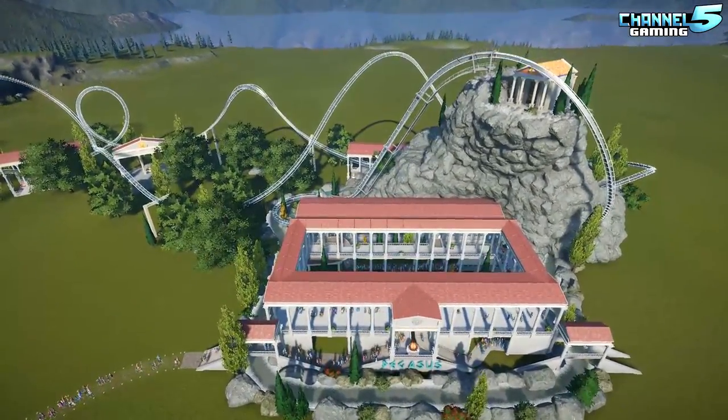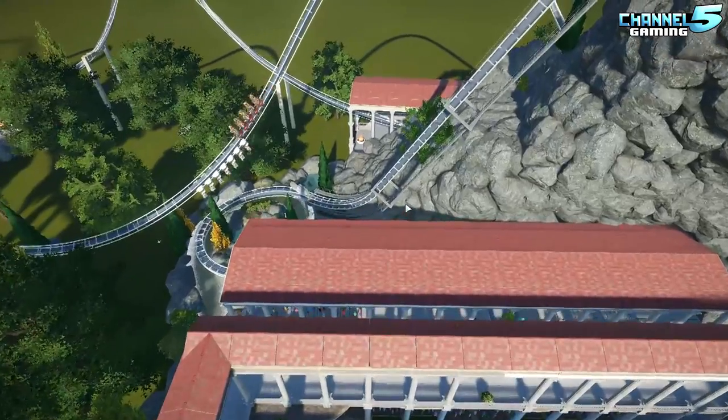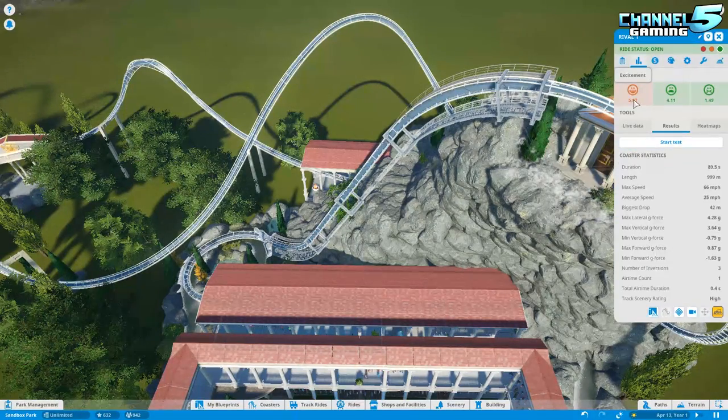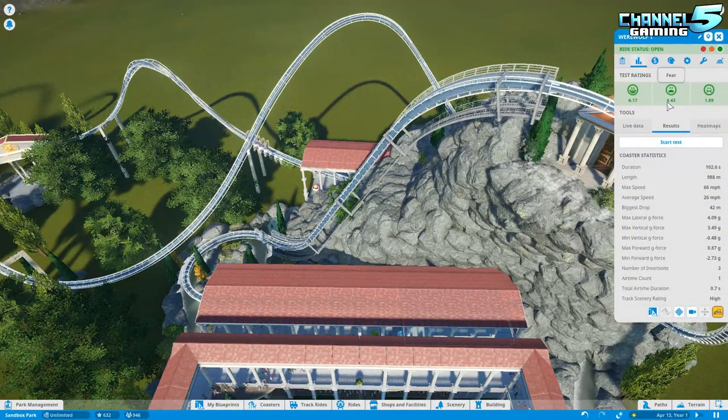We're going to be riding multiple different perspectives today. We have different coasters to ride. So we'll take a look at the ride stats. So first up is the Rival 1. Would have been nice if you named these, I guess. So this one would be the Pegasus. We got a 5.87 excitement, a 4.11 fear, and a 1.49 nausea. It's 90 seconds in duration and 1,000 meters in length. And then the other one is 6.17 excitement, 4.43 fear, and a 1.09. That would be the Bellerophon coaster, 100 seconds in duration, and 988 meters in length. So one is 10 seconds longer.